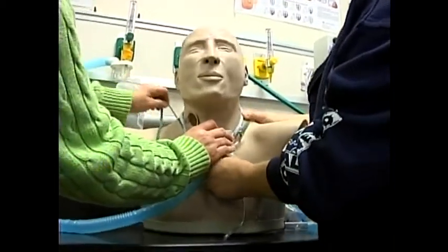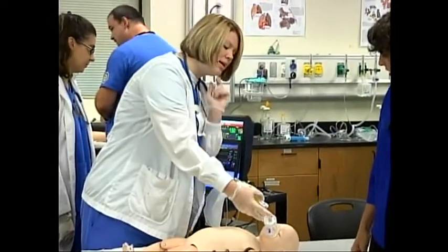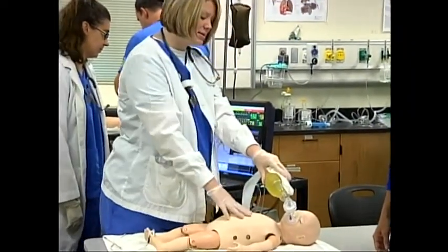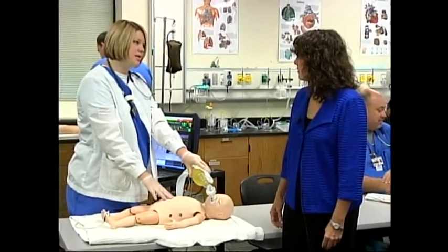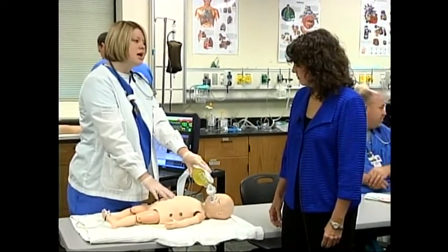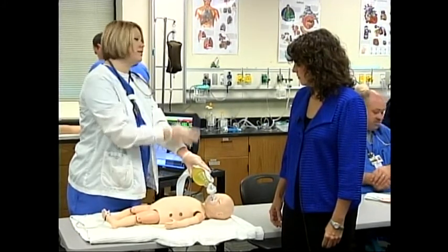Let's go. This is our respiratory class here at the Whitesburg campus. Can you tell me a little bit about what you're doing here? Right now I'm using an ambu bag to bag the sim baby. It simulates retractions, breathing, any kind of symptom that you would see on a newborn infant. We can simulate it on this with the laptop.